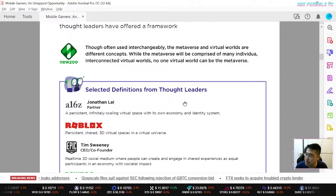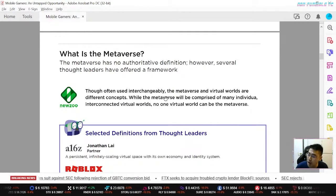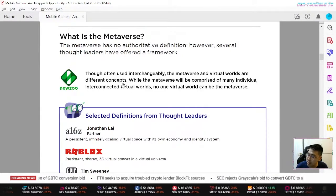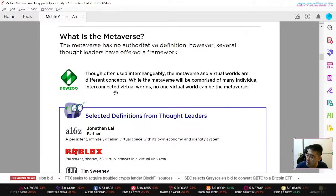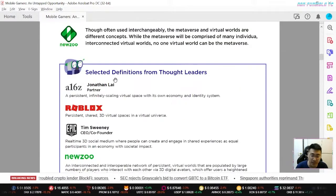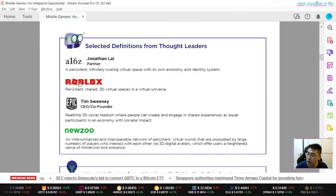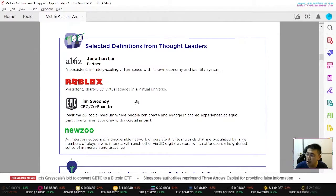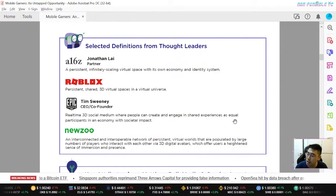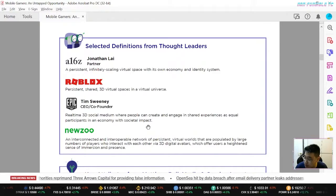To go through this, the first question people ask is, what is the metaverse, right? There are a lot of definitions. I've been talking about it as well, but now they have a summary. Though often used interchangeably, the metaverse and virtual worlds are different concepts. While the metaverse will be comprised of many individual interconnected worlds, no one virtual world can be the metaverse. Some thought leaders have definitions: a persistent, infinitely scaling virtual space with its own economy and identity system. Roblox: a persistent shared 3D virtual space in a virtual universe. Tim Sweeney from Epic Games: a real-time 3D social medium where people can create and engage in shared experiences and participate in an equal economy and societal impact.